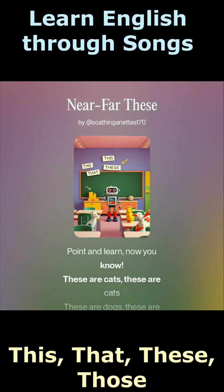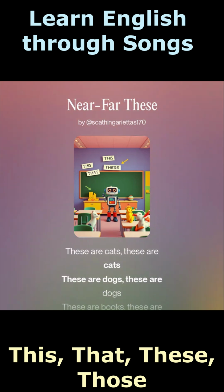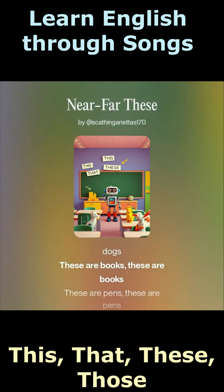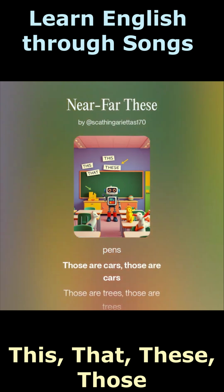Now you know. These are cats. These are dogs. These are books. These are pens.